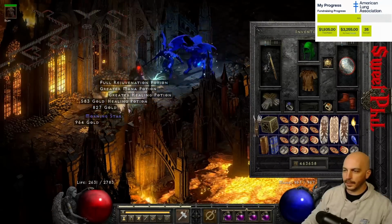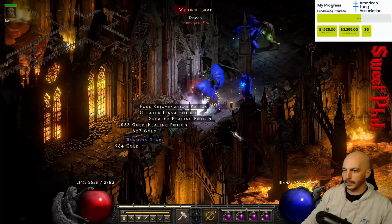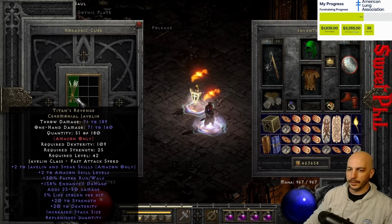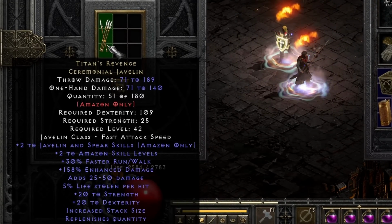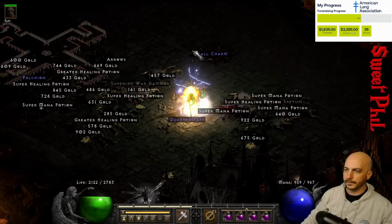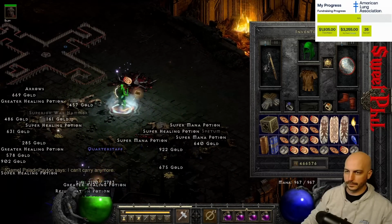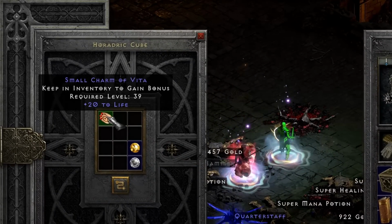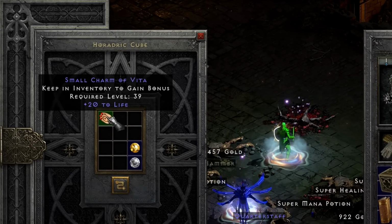Ethereal Titans. Regular Titans. Can at least get a good roll on them, fellas. No! Ooh, 158. Sucker, you just got played. Oh, a little 20 lifer, all right. A little 20 to life.